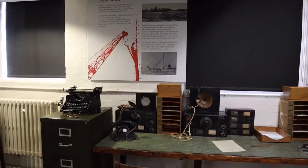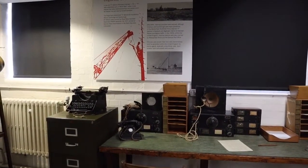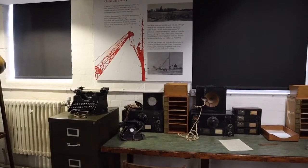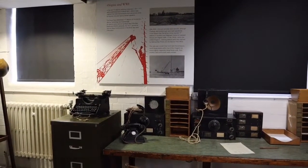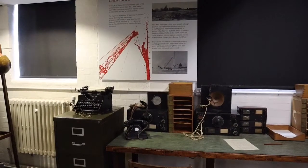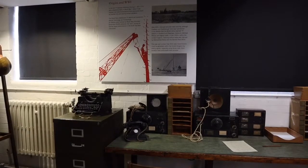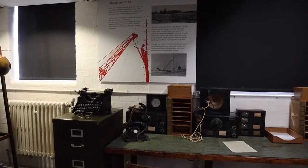In the UK, Y stations, wireless intercept equals WI equals Y, were established early in World War I, when it was realised that radio transmissions from any source could be listened into and read by trained operators. By 1917, almost all German naval transmissions in the North Sea were intercepted.